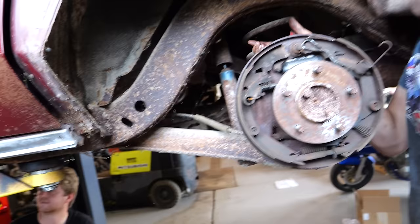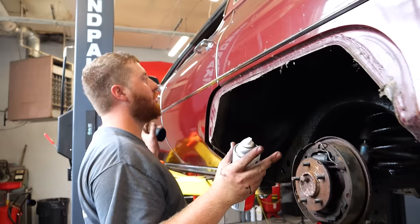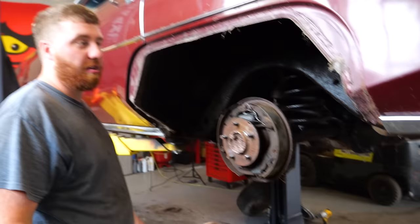Oh wait, there's literally skirts on this car. That's one of the tricks I've learned: even if the car is a bit of a piece of shit, but the wheel wells are really black, it looks pretty good. Literally all I'm doing right now is just rust prevention. Further rust prevention.